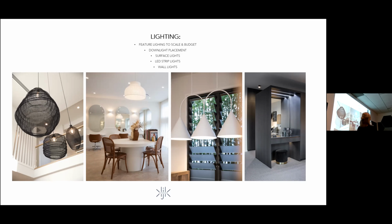And LED lighting is, again, it's been used for many years. It's still very popular. It's very cost effective. It can also create a really nice ambience within the space. So here we've used it in a dresser in one of the projects we've completed.